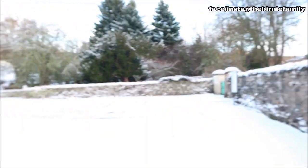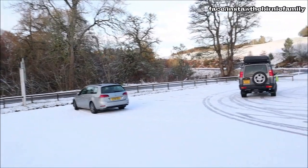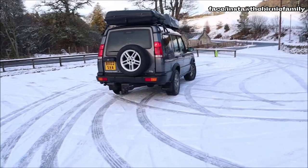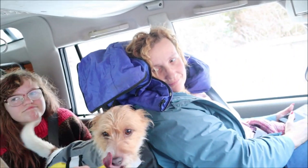So yeah, we're just starting down here in this little valley. We've got this huge climb to go just up here. Now normally we've got the caravan in the back when we're up here, but just ourselves today. And unfortunately no off-road tyres at the moment on Frank, the Land Rover. So we've got Bailey with us now, and we're ready to go.